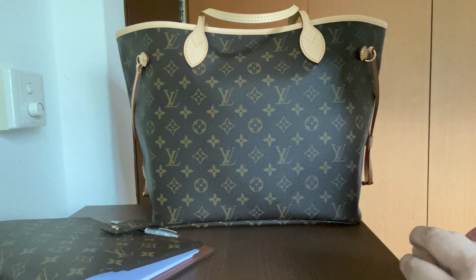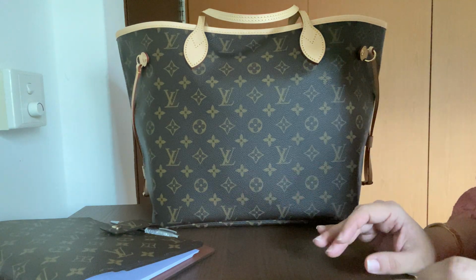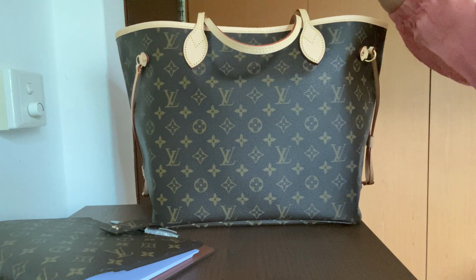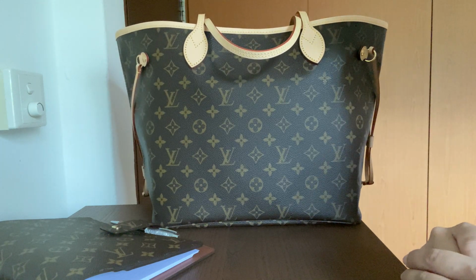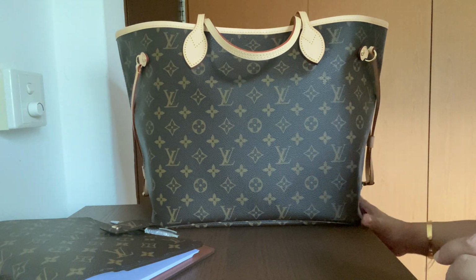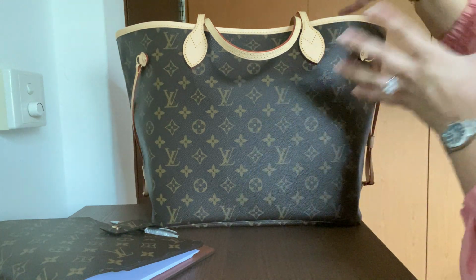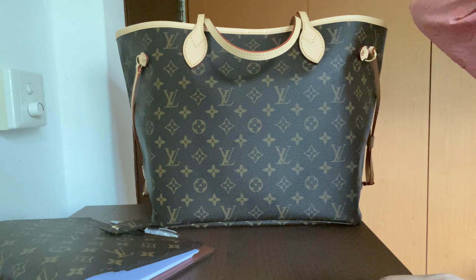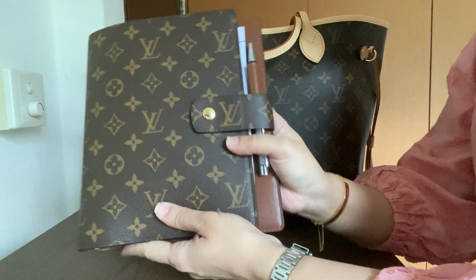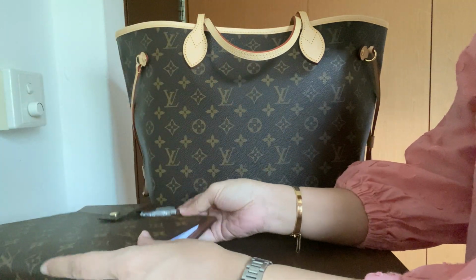The Neverfull, as we all know, and I have used it over the years, is a wonderful bag, and I hear these leather straps are far more comfortable than those on the Damier Ebene. So I'm looking forward to that as well. And I'll definitely come back with a wear and tear video, because the vachetta is something I have not experienced before in so much quantity. And the Agenda is something I had been planning to get for the longest time, and I'm glad I pulled the trigger on this one.